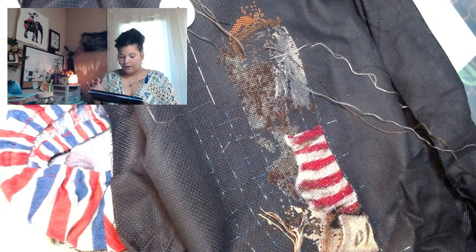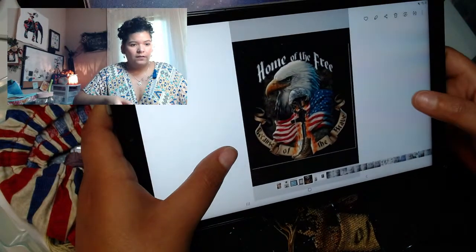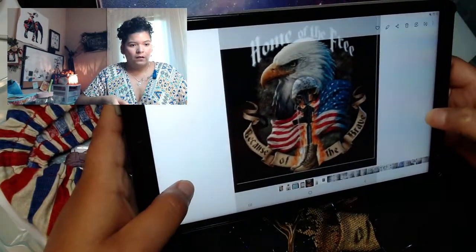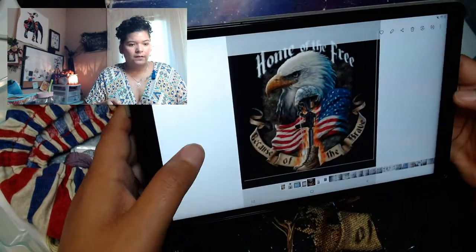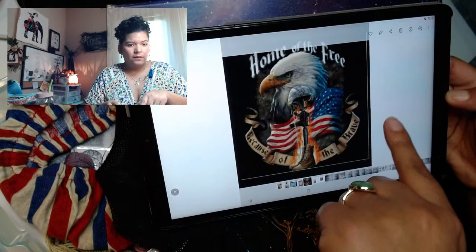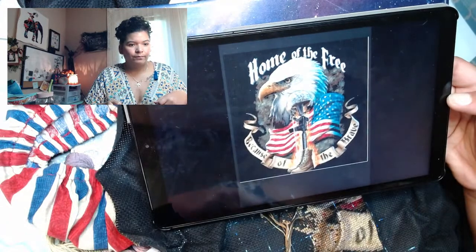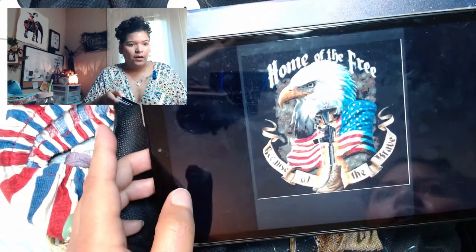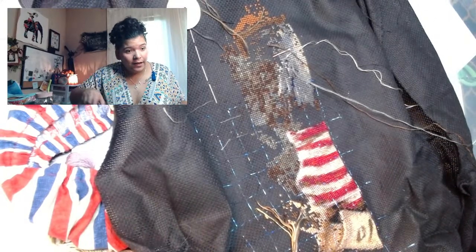But let me show you real quick the picture of the entire design. This is what it is. It's an eagle with the American flag. It says Because of the Braves in the ribbon, and on the top says Home of the Free. So it's a very patriotic piece. I love it, but it is hell.